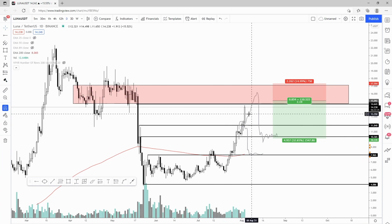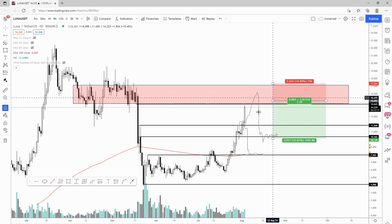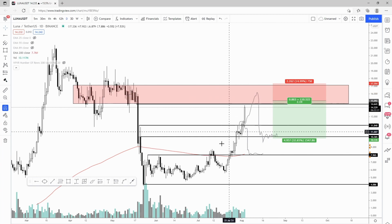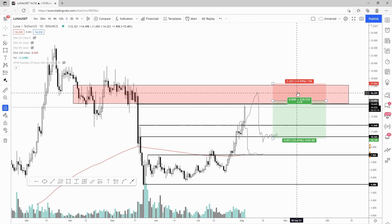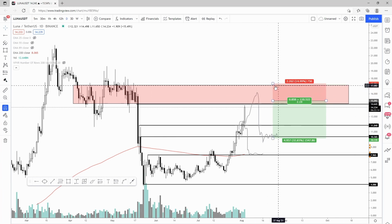But not all altcoins will look like this because they're not all going to be as strong as Luna. But I think this is a pretty good short opportunity. I would keep my stops around $17 is where I would look.